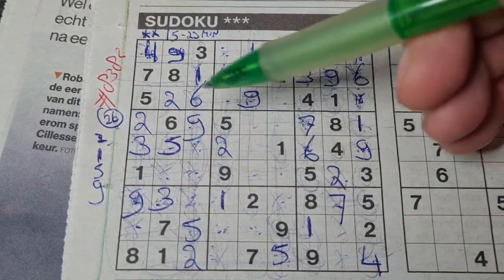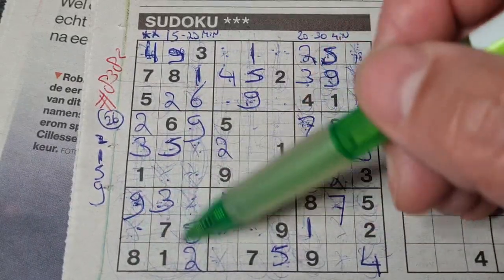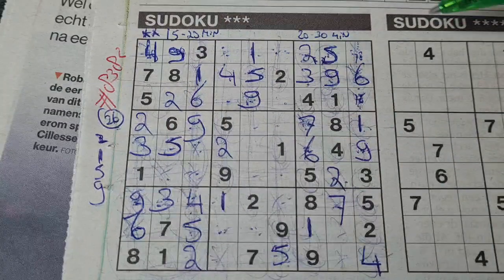Alright. Then, two numbers left in this big square. Four numbers, the 1, the 2, 3, 4 is missing. The 5 and the 6 is missing. 4 and the 6. We have a 4 in the first column. No 4 there. 4 should be here. And a 6 goes there.